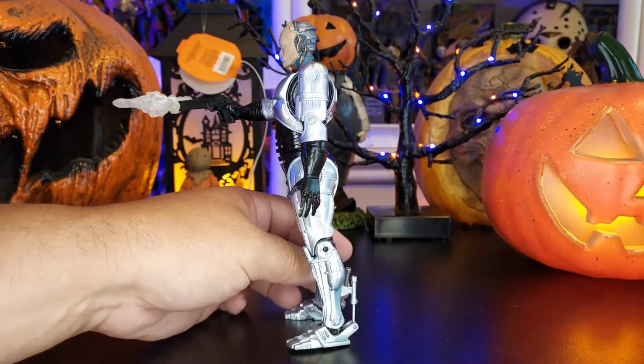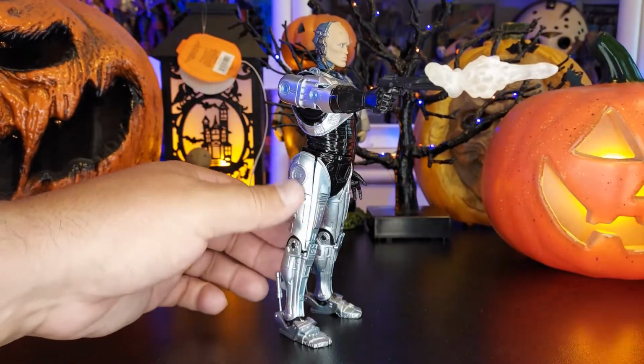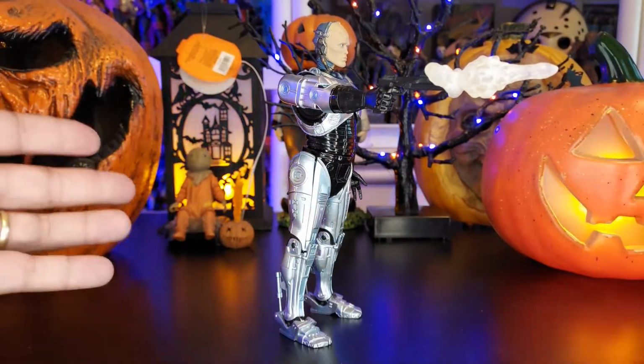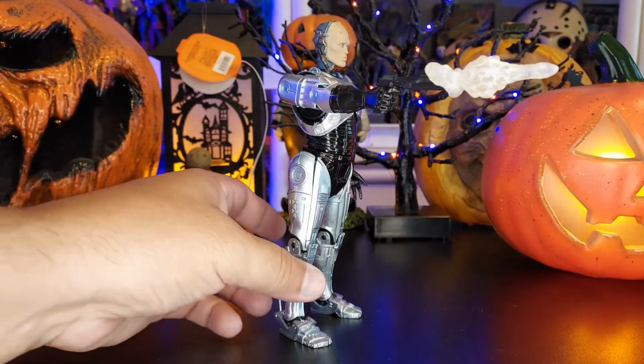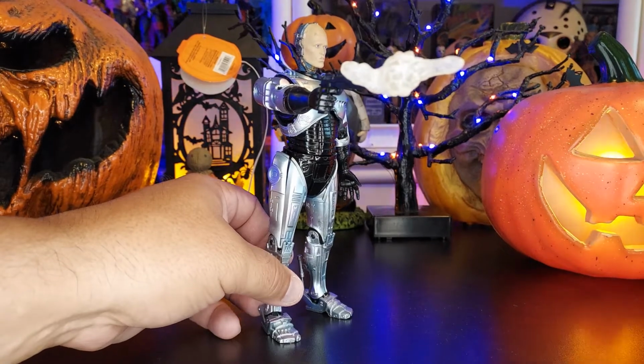This figure's nice. And you know, I got to give it to Neca because they tried something that's very difficult to give us that holster to open. And I know that that's the feature that a lot of people are having trouble with. But yeah, overall, this figure's pretty damn nice.